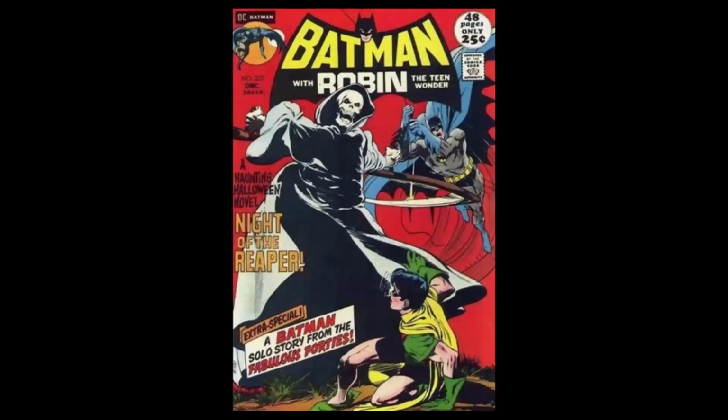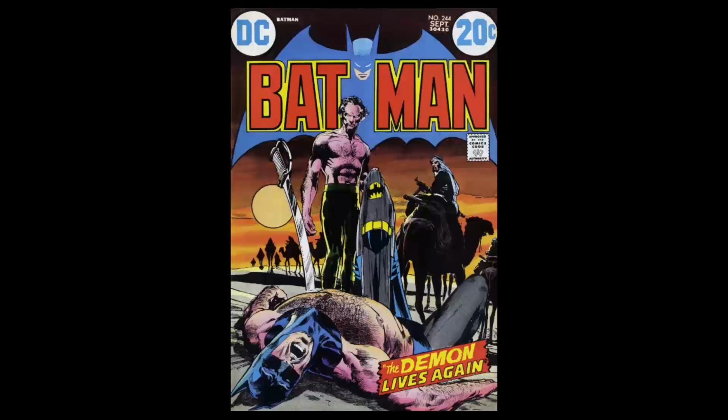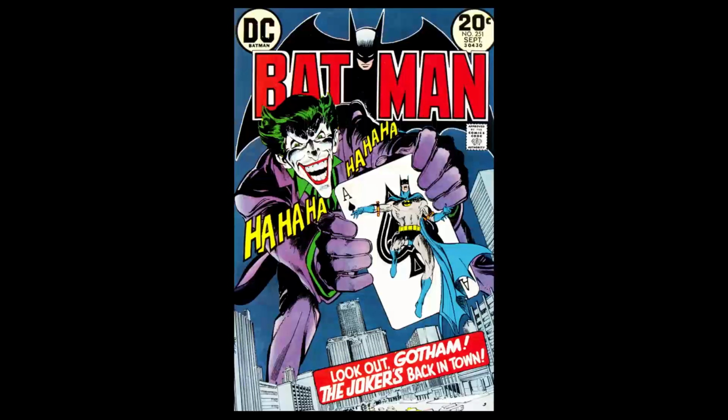Looks like a great cover for Halloween. 241, an iconic Neal Adams cover. He illustrates Batman like an actual bat flying through the air. 244, classic battle against Ra's al Ghul. And finally, issue number 251, cover date September 1973. It's a classic Neal Adams Joker cover, and it is also Neal Adams' final cover on his Batman run.